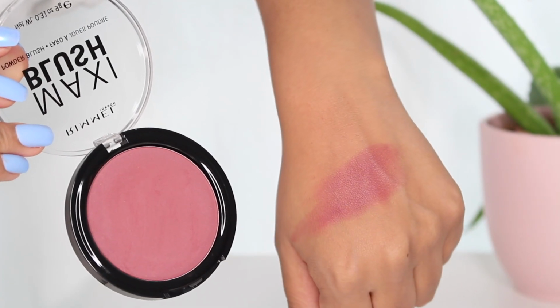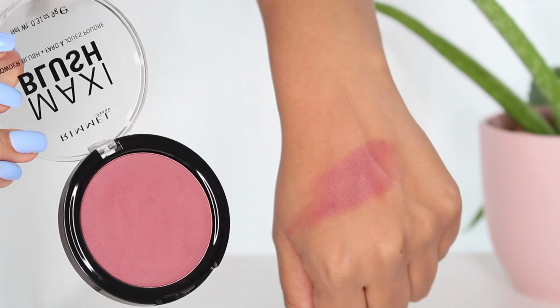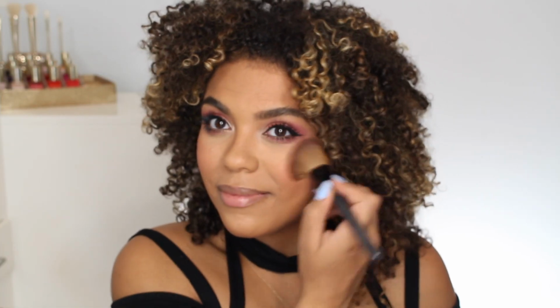And very excited to see this one in the line in the shade Rendezvous. And this will be great if you have a deeper skin tone. I know finding blushes if you have a deeper skin tone at the drugstore can be a nightmare. So very excited to see this one in here. And I know that deeper blushes can be a little bit intimidating if you have a lighter skin tone, but go in with a light hand. You'd be very surprised to see how flattering they can be.